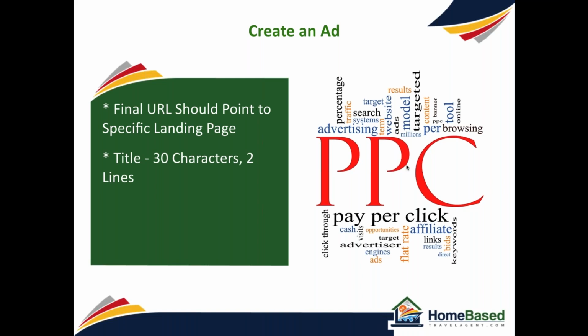The expanded title allows you 30 characters per line, and there are 2 lines. Unfortunately, at this time, you cannot carry more than 30 characters that might roll over to the next line in the title. So you must carefully plan the title for maximum engagement. Next comes the ad text, or the message you want your potential clients to read and take action upon. Your ad text has a maximum of 80 characters.